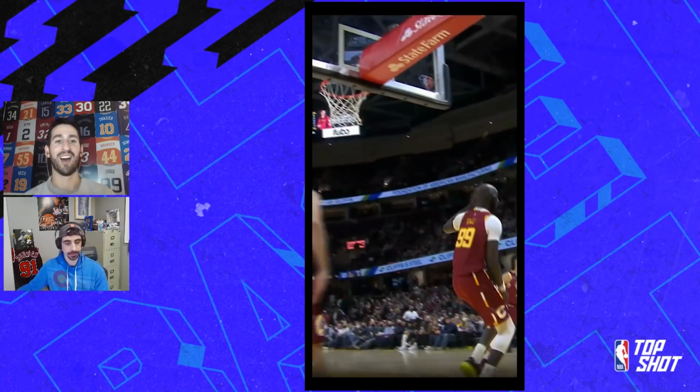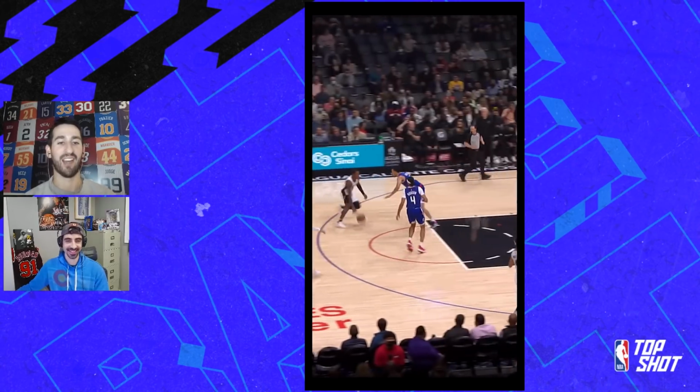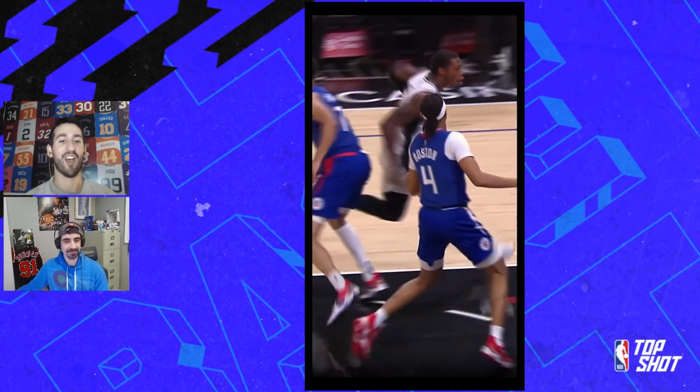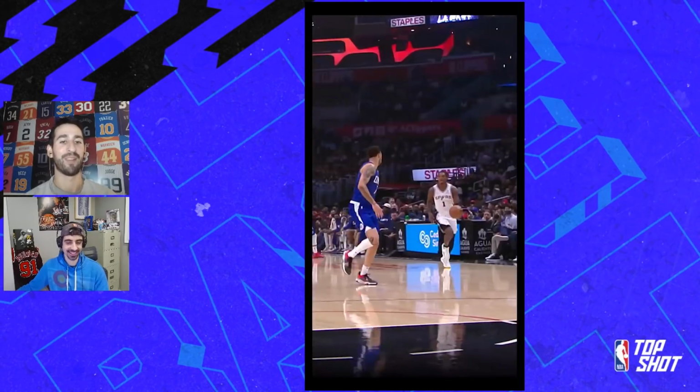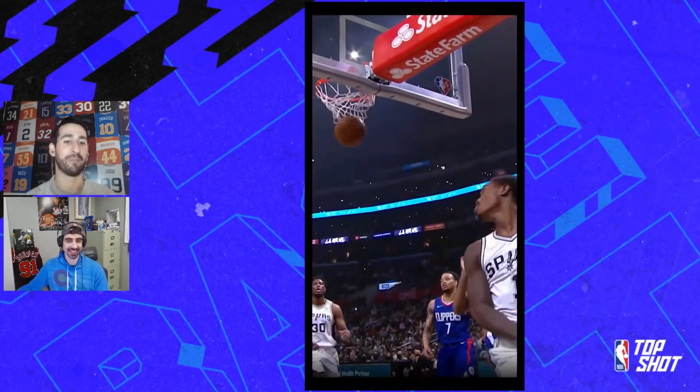Next up, we've got Lonnie Walker the Fourth, one of the best athletes in the entire NBA. And here we see some nifty ball. This is the John Wall for you, finishing up high off the glass. This is an impressive move.